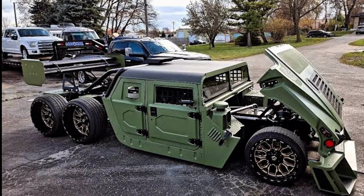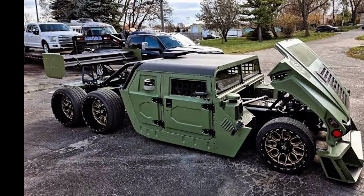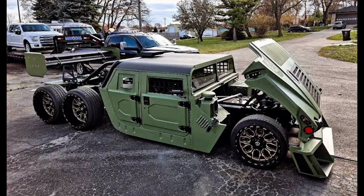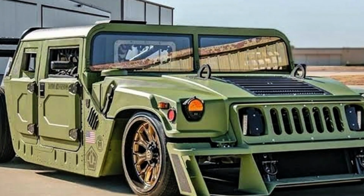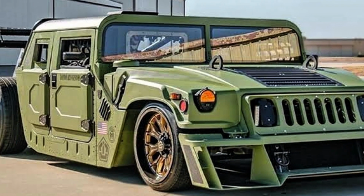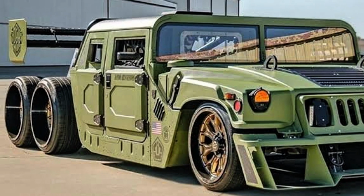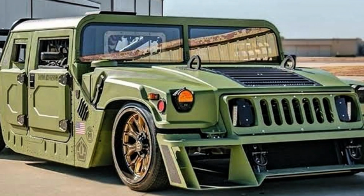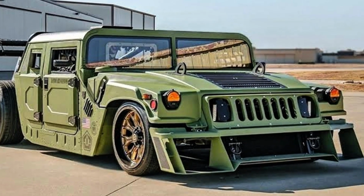Under the massive, aggressive hood lies a heart borrowed straight from Dodge's performance division, the 6.2-liter supercharged HEMI V8 Hellcat engine, 707 horsepower, over 880 Nm of torque, numbers that would be insane in a lightweight sports car, and yet, here they are, stuffed into a six-wheel drive armored brute weighing well over 4 tons. The result is something you don't just drive, you command.